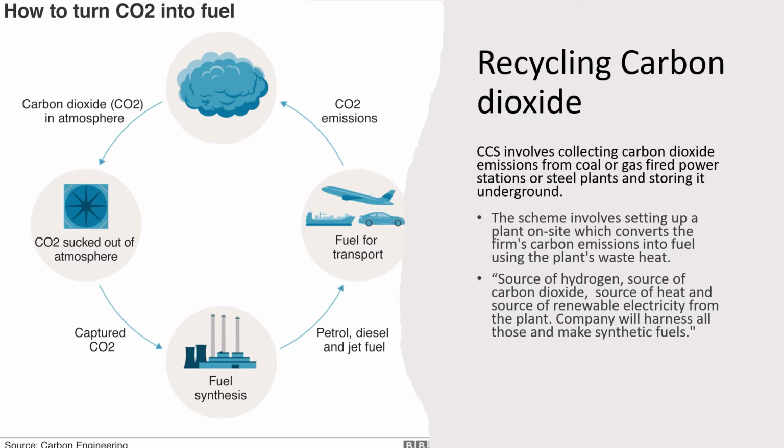So the scheme involves having a plant. Plant means a building on site that will convert the carbon emissions that will be produced by that company. They will use a source of hydrogen and a source of carbon dioxide, mix them with heat and renewable electricity, and use all of these to change them into man-made synthetic fuel.